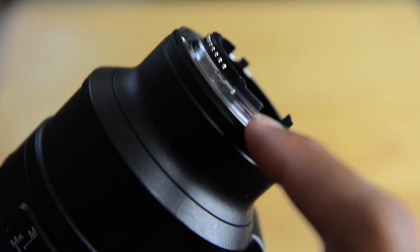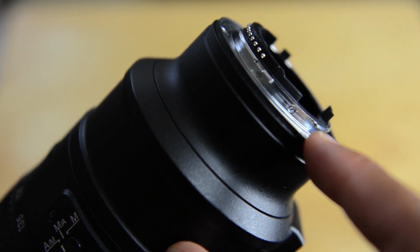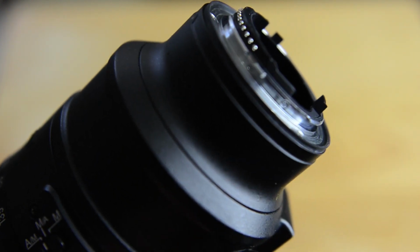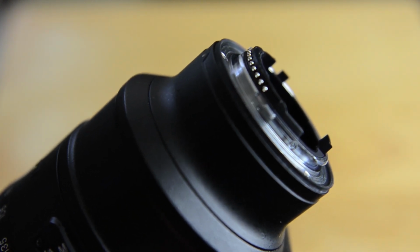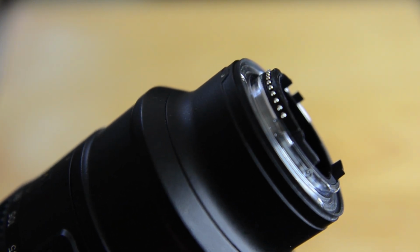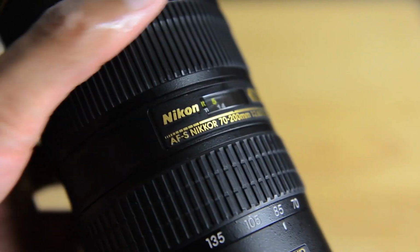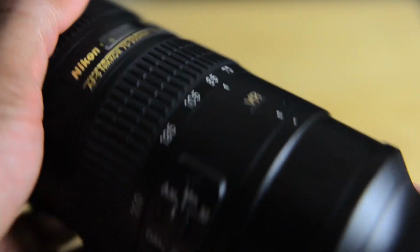As with most Nikon lenses, this one does have that little rear seal back there. A little bit of extra weather and dust resistance is not a bad thing, but of course none of these lenses are completely waterproof anyway. Okay, so that's pretty much the Nikon.